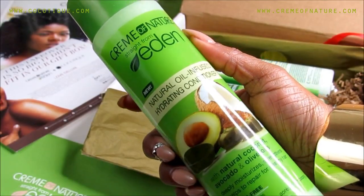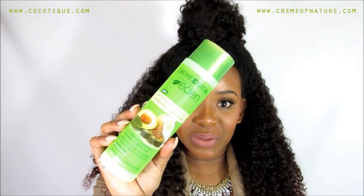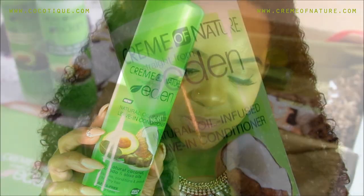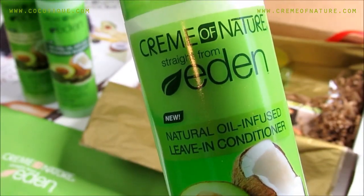So there's the shampoo. The next thing we have is another full-size product. This is the Straight From Eden Hydrating Conditioner. And again, same thing, coconut, avocado, and olive oils. So that's great. I'm excited to try this. I have never tried this collection. This is their Natural Oil-Infused Leave-In Conditioner. So they have us covered from shampoo, from cleansing, to conditioning, and a leave-in.